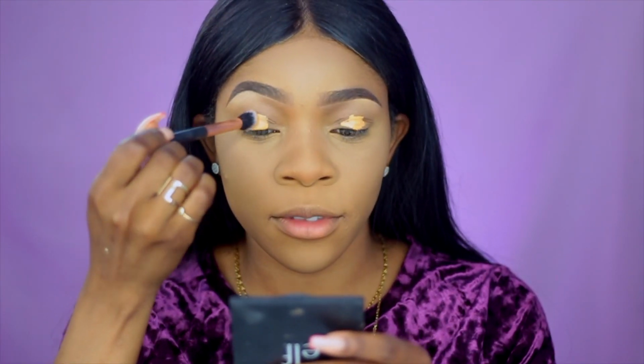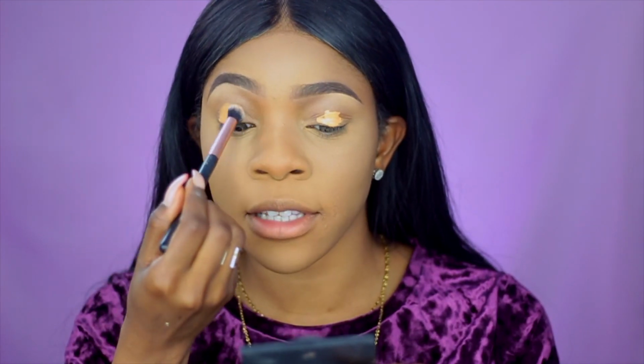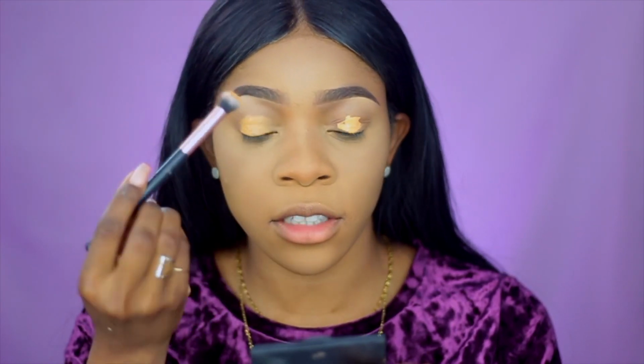I put too much concealer. Oh God, I can't do this to myself. But yeah, I'm just going to blend this in with a brush. Okay, it's not too much.